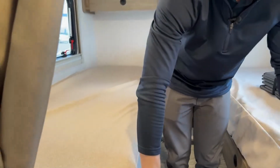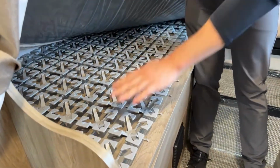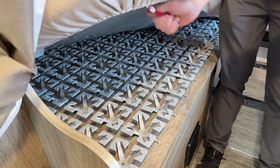Now, another thing to point out with our beds here, these are on what's called a Frawley system. So this replaces traditional springs, just provides a little bit more support for your mattress.